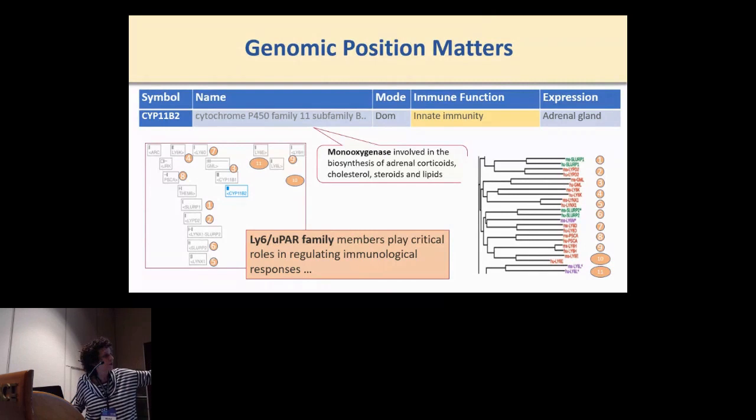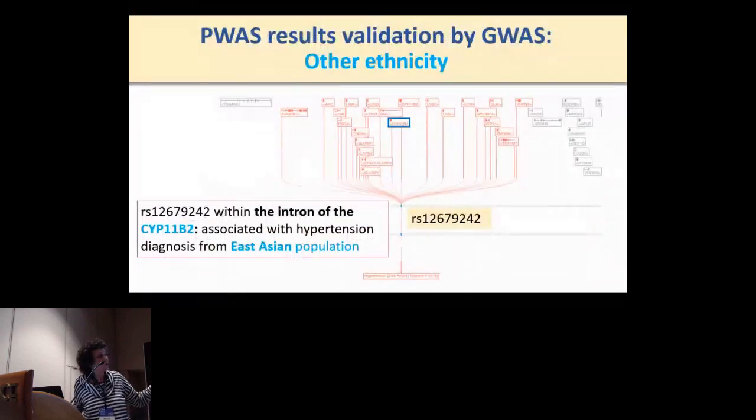This is the set of genes, and this is the phylogenetic relation. This is the Ly6, a very famous group. And this gene is sitting directly inside. And we can also show by validation that an intron gene that we didn't look at, as you can imagine, was associated with hypertension in East Asian populations. So we have quite a lot of validation for this.